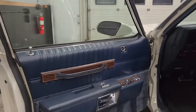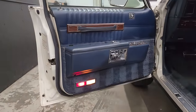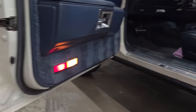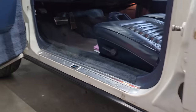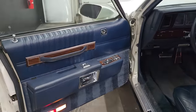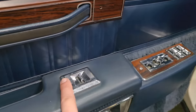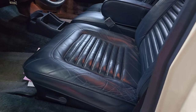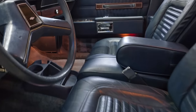So here is the driver's side door. Look how clean this is. Look at them jams. Look at them rockers. Here's the door panel. Fully optioned car, guys. We're gonna have power locks, power seats, power windows. And we're gonna check if they work. And of course they work.